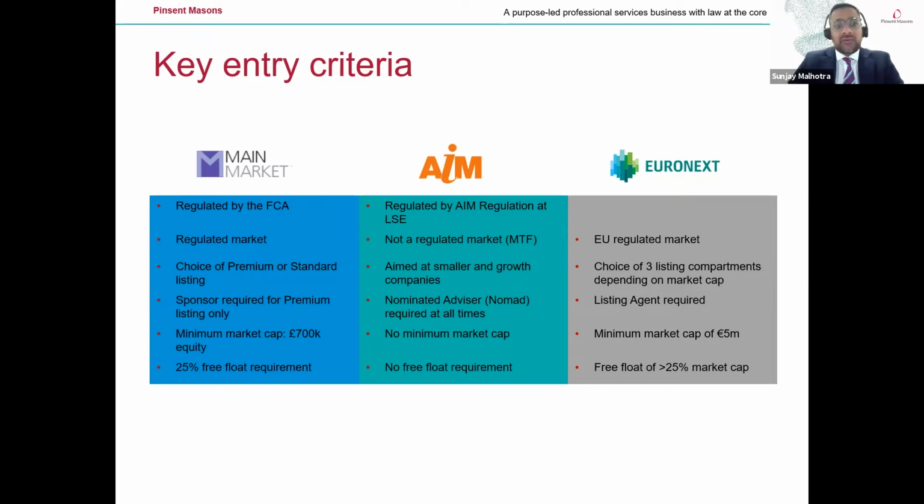AIM, on the other hand, is a market for smaller and growing companies which might not meet the full criteria for a listing on the main market, or for whom a more flexible regulatory environment might be more appropriate. So the entry criteria for AIM, some of which is set out on this slide, means you can gain admission without a trading record. There's also no minimum size or free float requirements or number of shareholders, unlike on the main market.